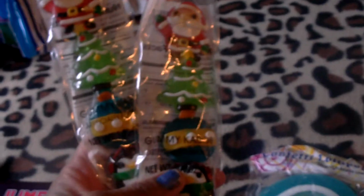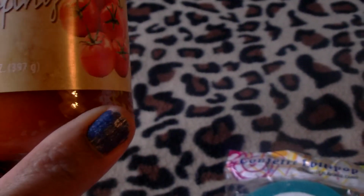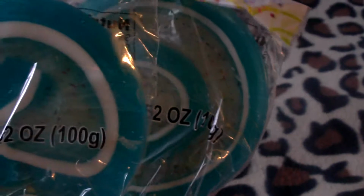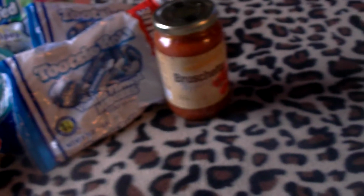Purchased 2 of these gummy Christmas suckers, stocking stuffers, and this was new. This is the Harvest Traditions bruschetta topping. Thought I'd give that a try. It is a 14 ounce jar. Two lollipops, confetti lollipops. These are for my Christmas candy bar. And actually, the Tootsie Roll midgies are for the candy bar as well.